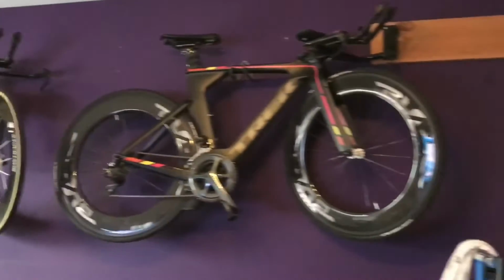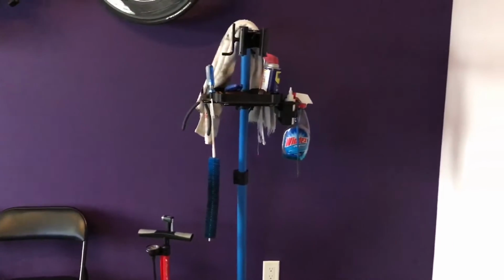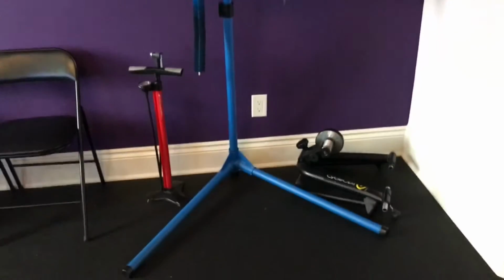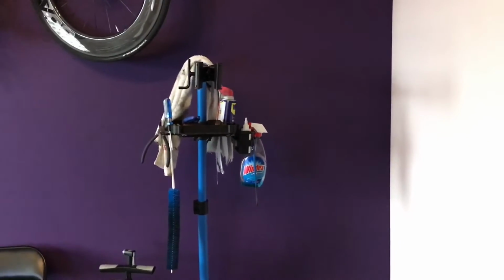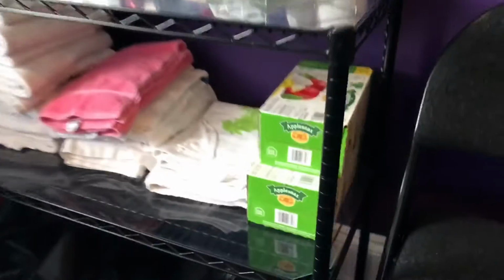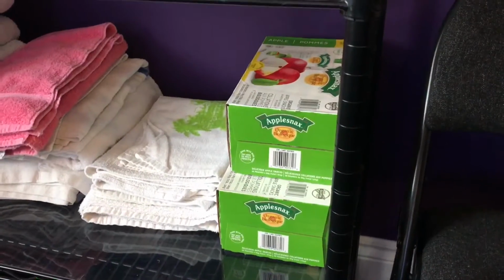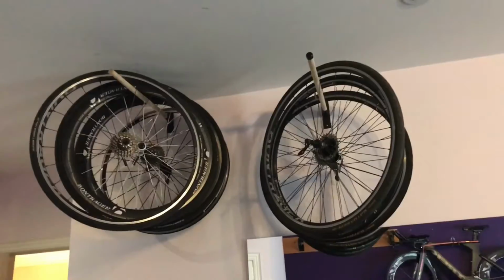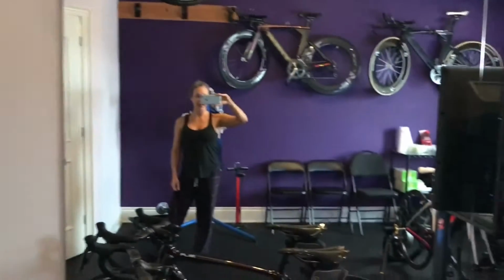So that's that part of the room, and then on this side we got our TT bikes hanging up on the wall. We got a little stand for John to do all of the mechanical stuff in the corner, and then a little towel rack. We use applesauce a lot for our training nutrition, and some chairs for when the kids come up or when we want to sit to take off our shoes and whatnot. And then up there we got all our extra tires hanging. So that's it. This is our cool little space.